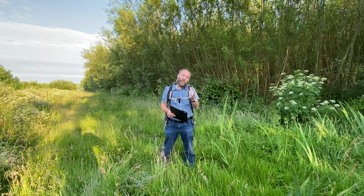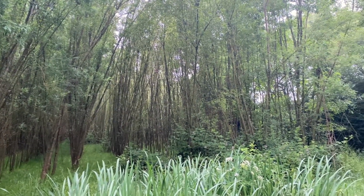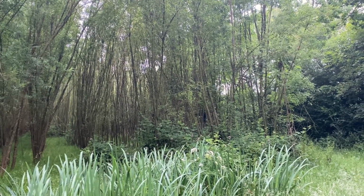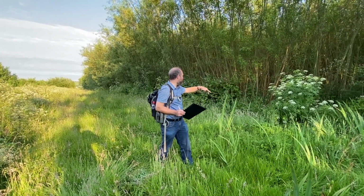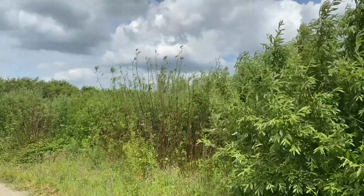And the habitat here is brilliant because the willow itself is quite tall. It's providing lots of natural food. There'll be lots of invertebrates in there for the willow warbler. And then all around us we've got various different plants growing here. There's meadowsweet, there's some of the umbellifers and the brambles, and it's at the base of these that the willow warblers will actually nest.